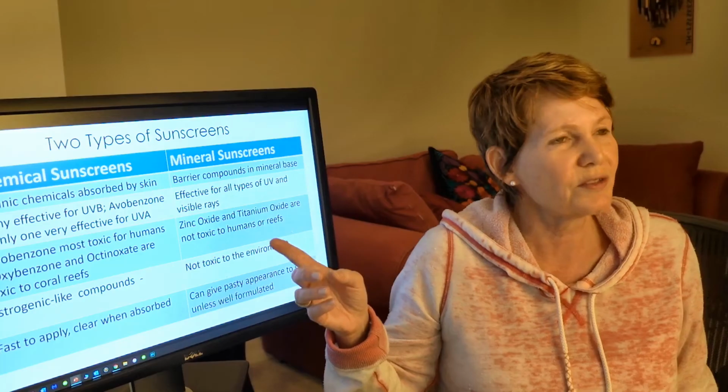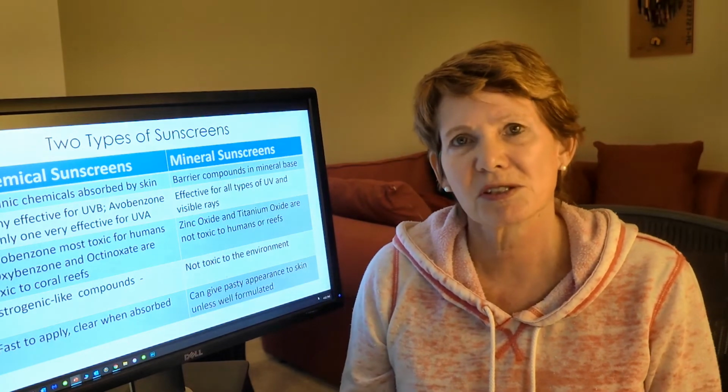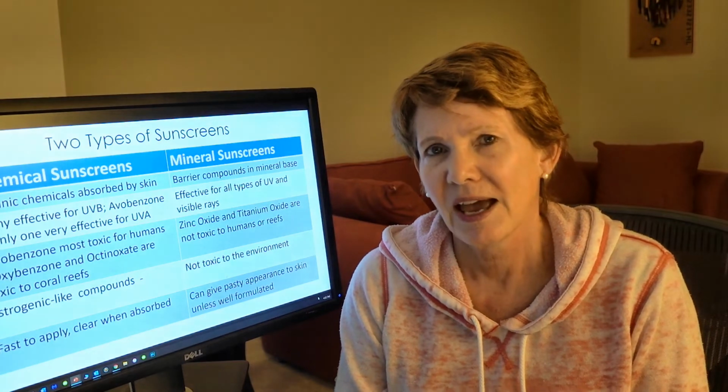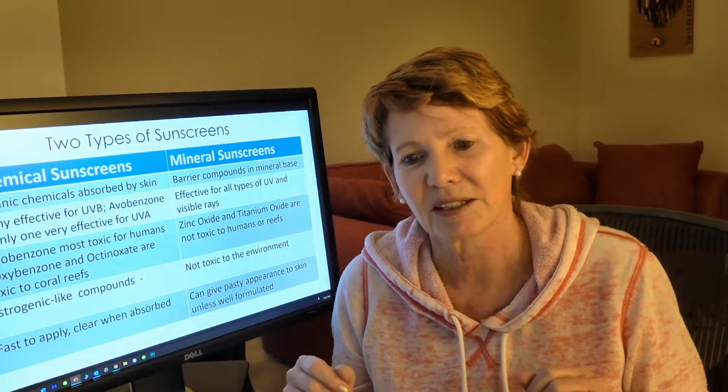So there are two different types of sunscreens. There's the chemical sunscreens and mineral sunscreens. The chemical sunscreens are the ones that we typically see in pharmacies. In fact, the pharmacy shelves are loaded with them. These are organic chemicals that are absorbed into the skin. By contrast, the mineral sunscreens are not absorbed. They act as a barrier and they reflect the sun. However, some of these chemicals are toxic for humans and other ones are toxic for the reefs. I'm going to sort that out a little bit in this presentation.